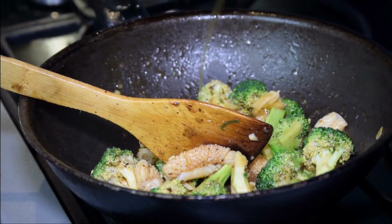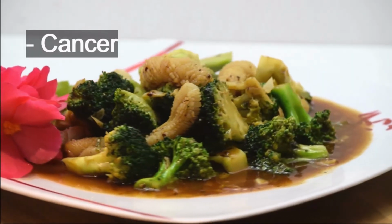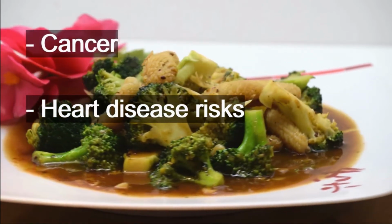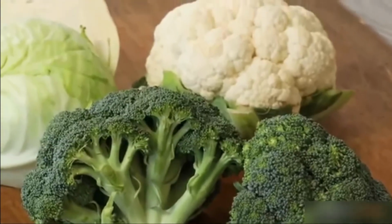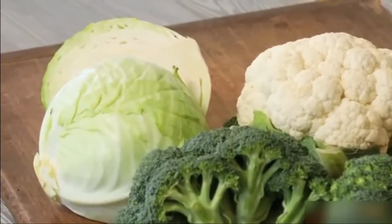Cruciferous vegetables like cabbage, broccoli, and cauliflower have been linked to decreased cancer and heart disease risk. Low-carb veggies make great substitutes for higher-carb foods. For example, cauliflower can be used to mimic rice or mashed potatoes.